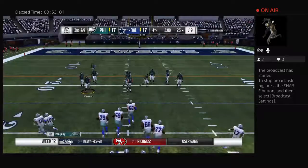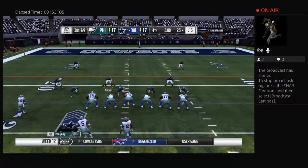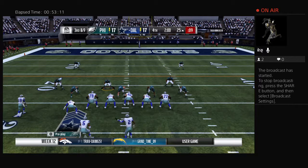One of the bigger plays in the game thus far, and the crowd getting into it as we come up on a big 3rd down. All right, now, lucky 56.